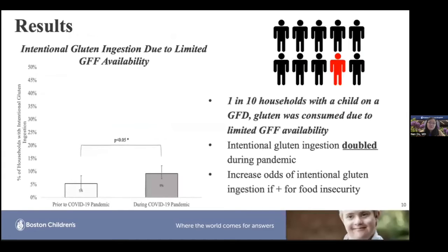The second is we found that there was a near doubling of intentional gluten ingestion due to limited gluten-free food availability. We found that you had increased odds of intentionally ingesting gluten if you screened positive for food insecurity or gluten-free food insecurity. The odds, of course, increased if you were positive for gluten-free food insecurity. The other thing we found associated was that if there were multiple household members following a gluten-free diet, there was also increased odds of intentional gluten ingestion, probably explained because it might be a higher budget cost for the family.